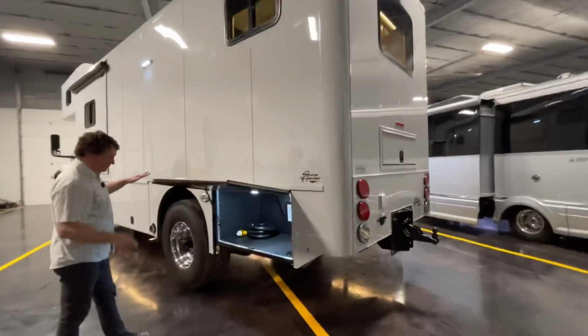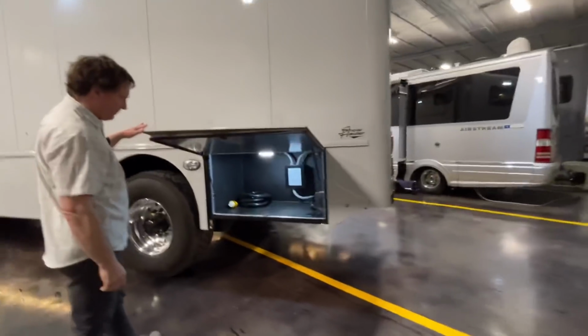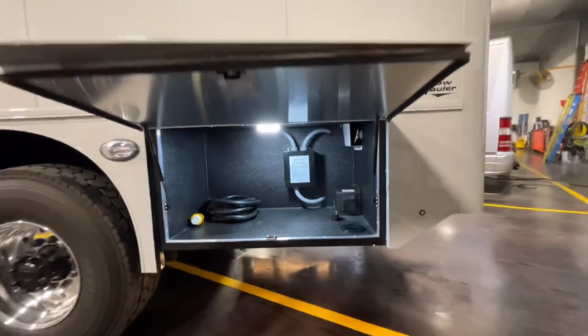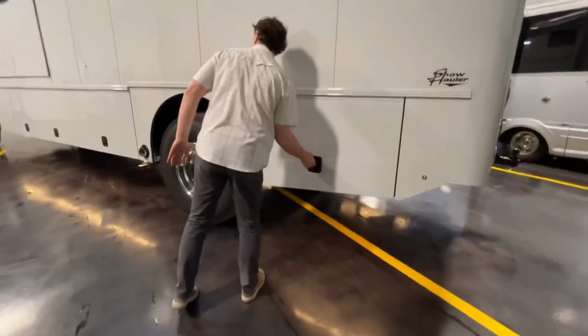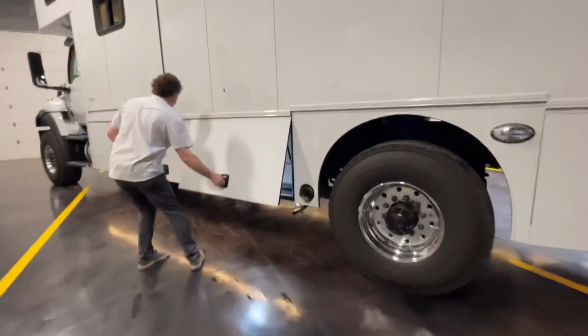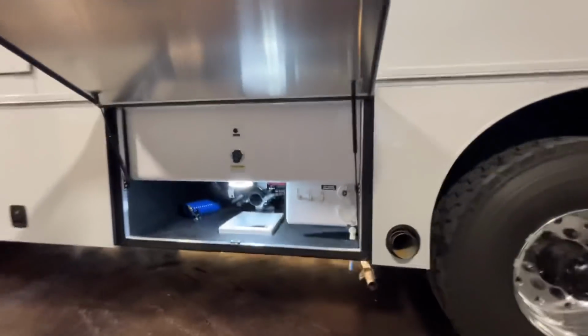Storage compartment right here. This does have your 50 amp connection inside there. So a fair amount of room there as well. Wet bay, we'll get in here and see if you can catch that hydronic register inside there.